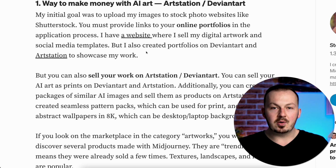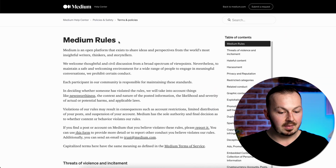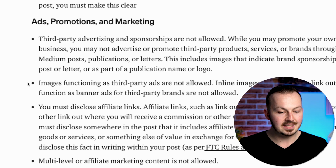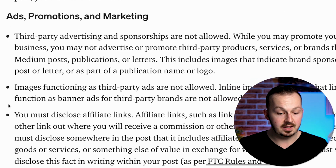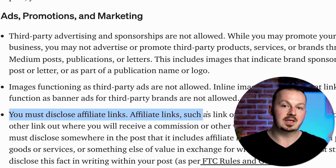Now actually you may be wondering if this is even legal or ethical to do to promote affiliate links, but if you go to the Medium rules and scroll all the way down, you can see right here in this ads, promotions and marketing section of Medium rules, if you want to promote affiliate links, all you have to do is just disclose those are affiliate links.